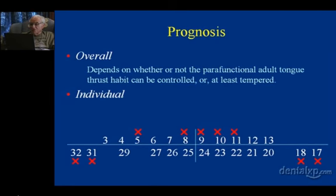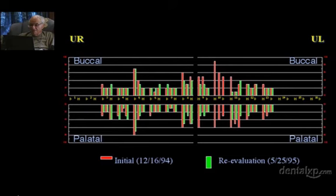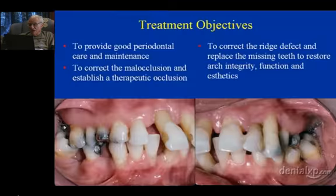And the overall prognosis depends on whether or not the parafunctional adult tongue thrust can be controlled or at least tempered. And individual prognosis can only be evaluated after the response to inflammatory control and the patient's attitude and cooperative ability in home care. And just evaluating before and after initial therapy, if you want to call it that, we prefer calling it primary therapy.